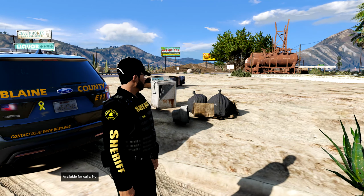So let's catch up to this guy. Jesus. Well, let's get him up into that clearing. So we're off the road. Come on, buddy. Keep going. Alright, let's get off the road here. Keep going, buddy. Keep going.